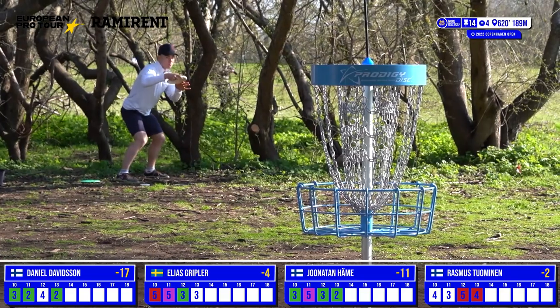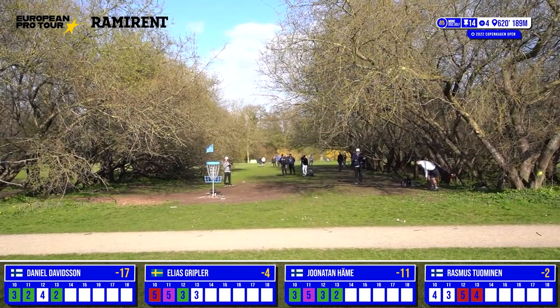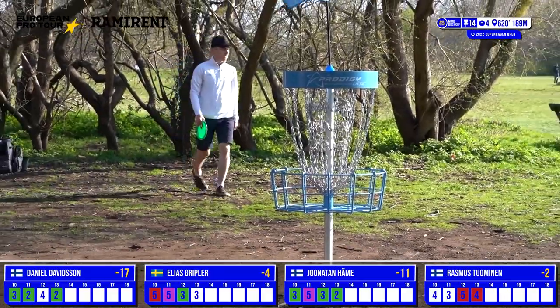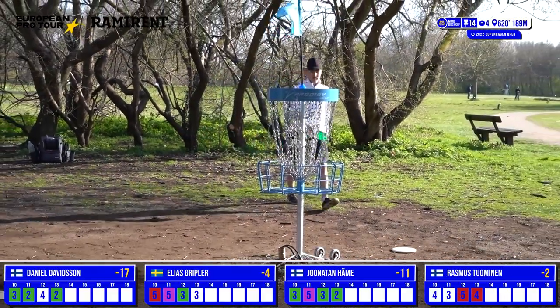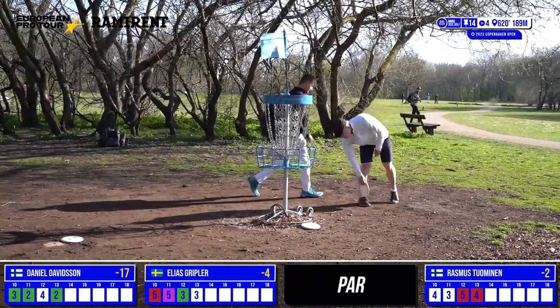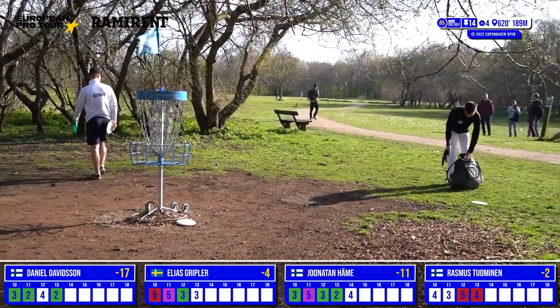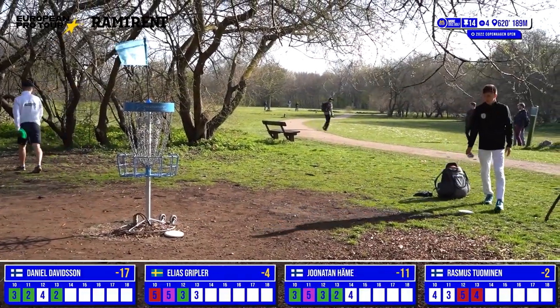Show the way, man. That's unfortunate. Joonatan really had the look for birdie. Yeah, best chance of the group, definitely. But he couldn't convert his putt. So all pars for those four players. Not that big a deal on this hole. That's not the easiest.